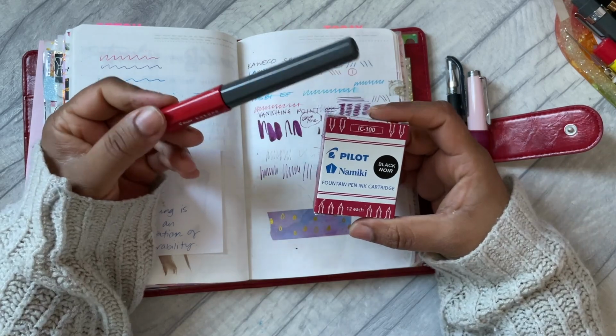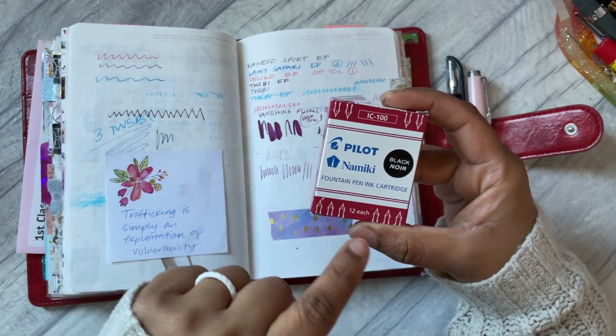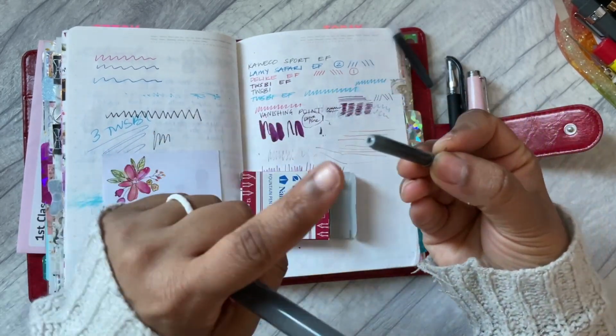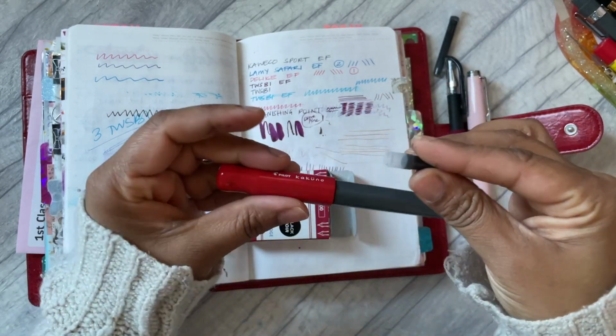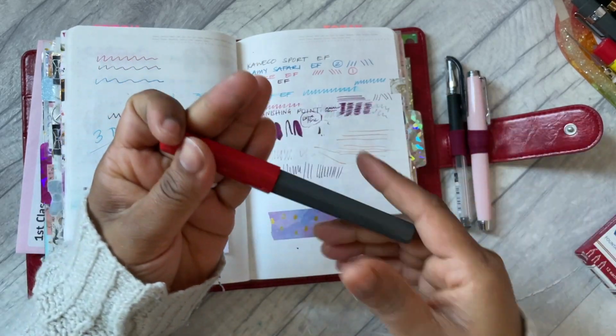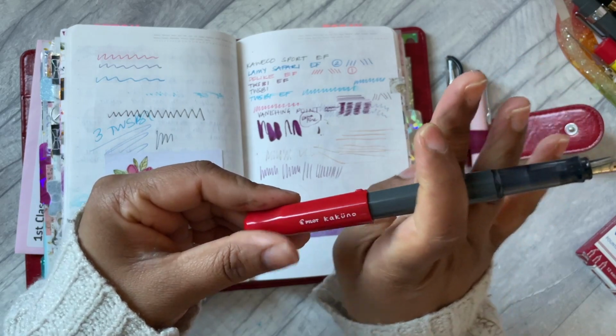Hey guys, while I was editing this, I realized that I actually do have a refill for these Pilot Kikuno pens. They are these Pilot Namiki ones. I was just putting them in the wrong way. Whereas I thought this was the direction they go in, they actually fit in that way. I was looking at an older video of me inking it up, so I will show you how this one writes as well.